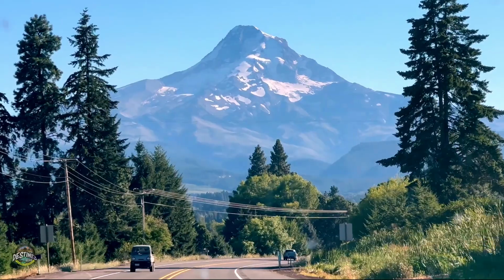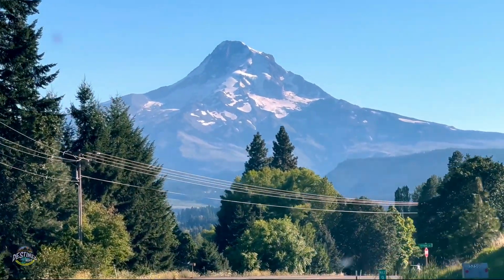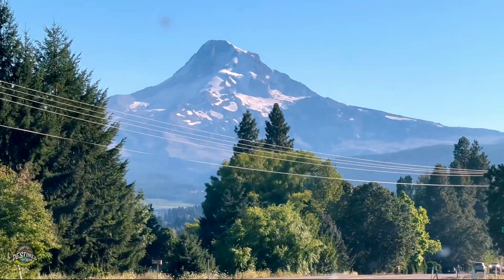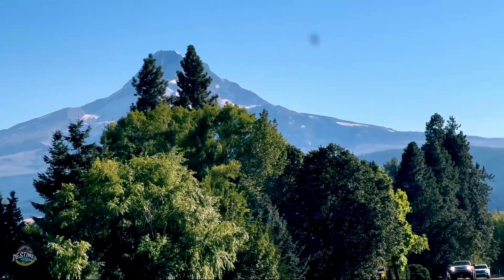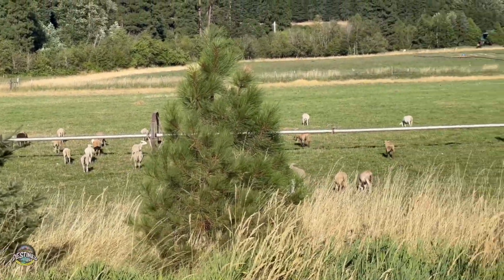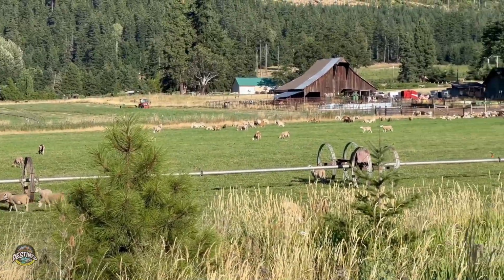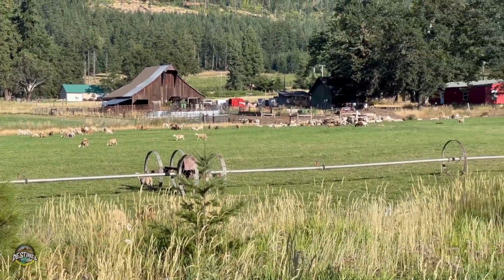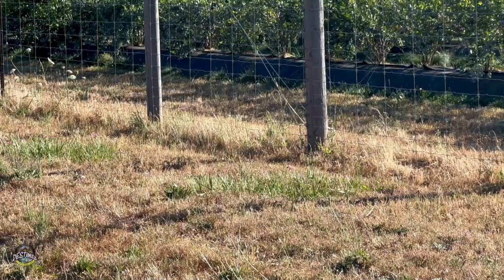Oh, I'm so glad we came this way. I just never realized there was snow on it around. Because Pike's Peak doesn't keep snow, right? I mean, it snows in June sometimes. But yeah. Look at them. They're all walking away. Sure is. So, scenic view here, right across the street from Mount Hood.